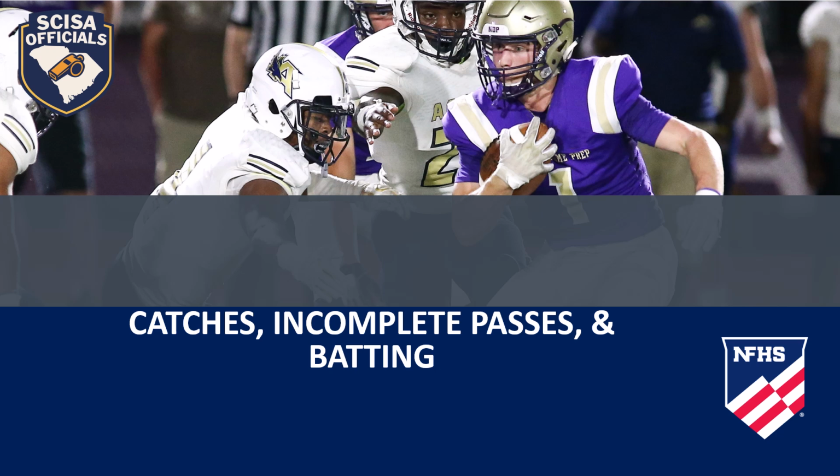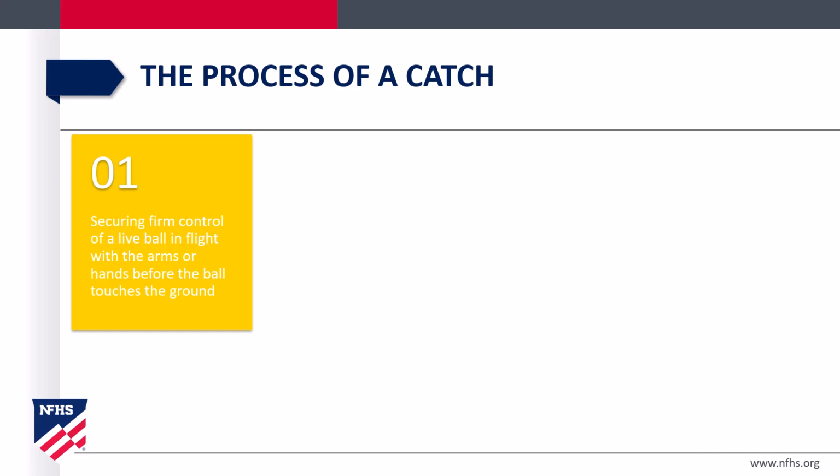In this section, we will discuss catches, incomplete passes, and when it's legal or illegal to bat a ball during a pass. The process of catching the ball has several steps that all must be met in order for a pass to be considered complete. First, the player must have firm control of the ball.